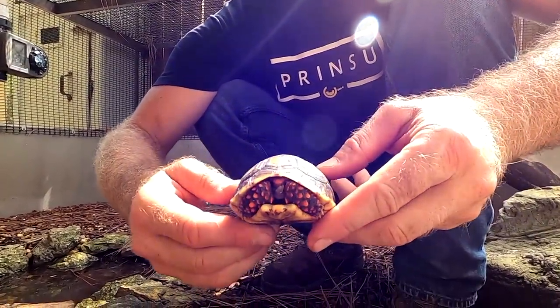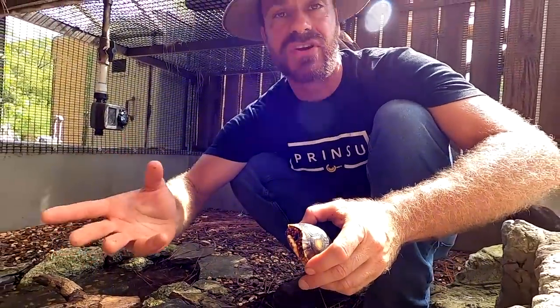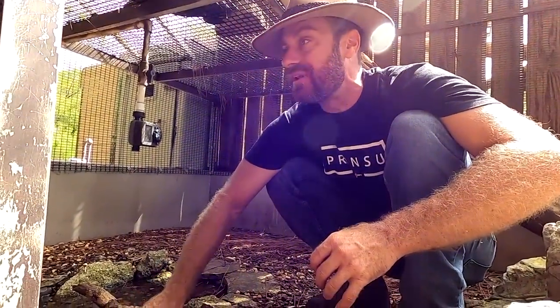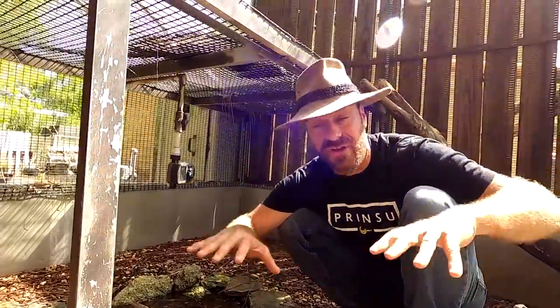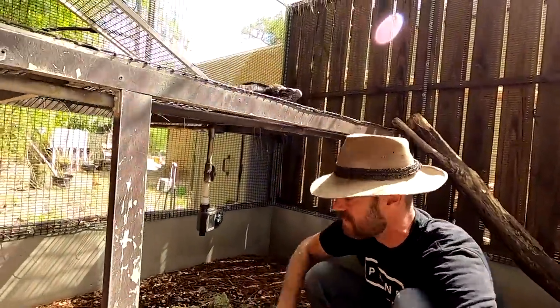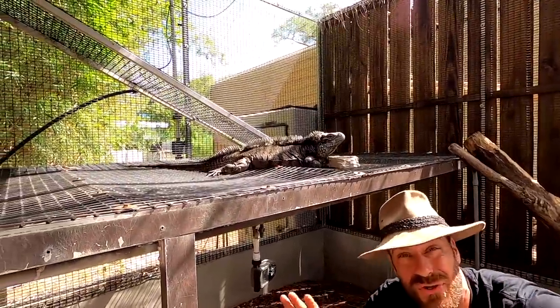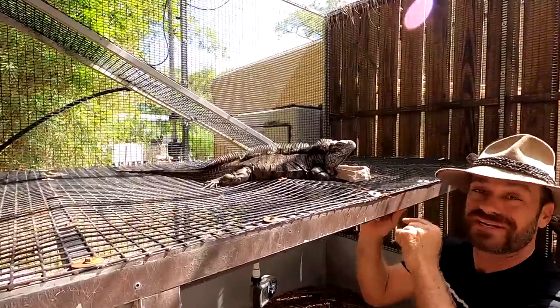But this is one of Alejandro's. He wanted me to take care of him because, of course, Hurricane Ian really devastated his property. So they're living in here protected. They've got a very nice environment here. They're in with the Chinese box turtles, no big deal. But we've got a water source. We've got coverage, so no birds or predators can get in. And we've got, of course, vegetarian lizards hanging out.